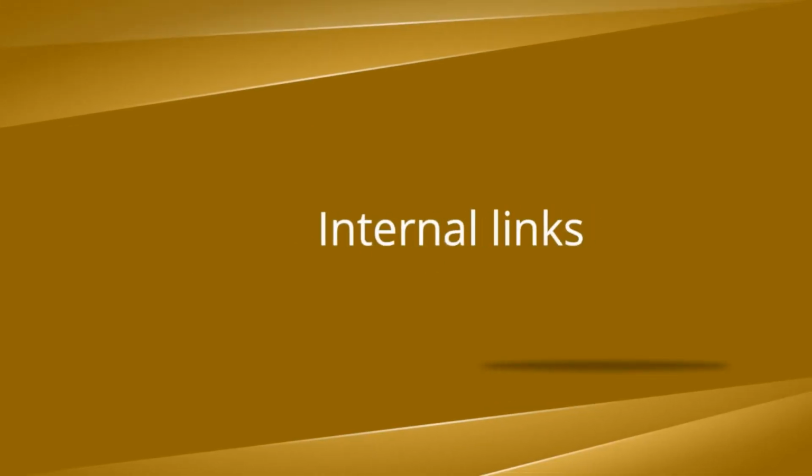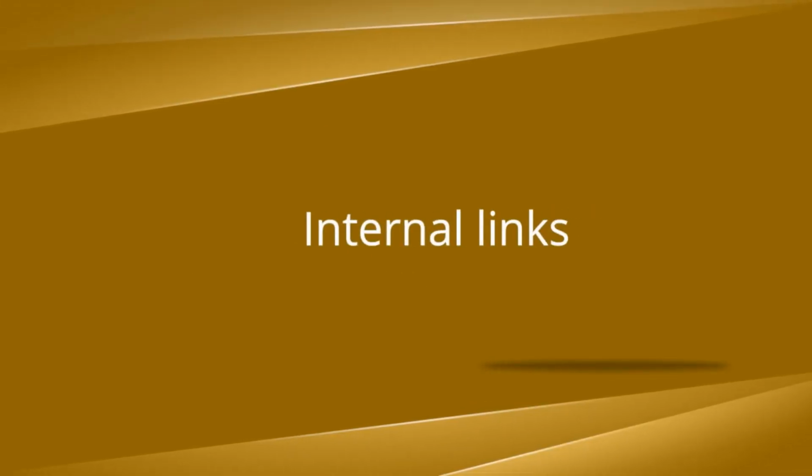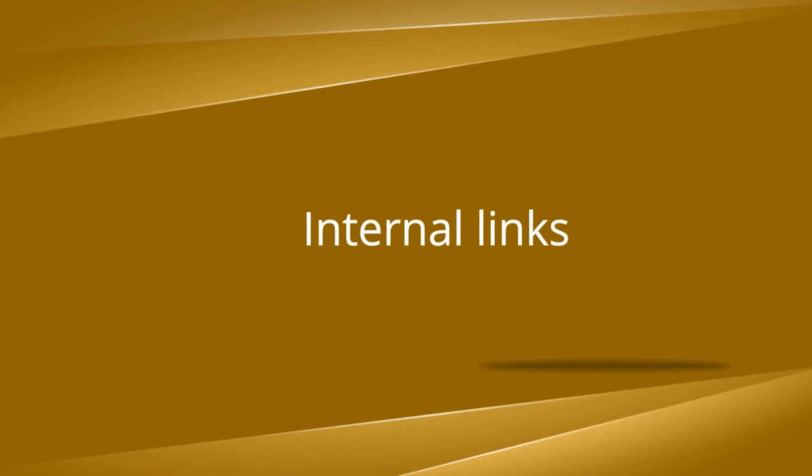Internal links. Links are key to drive traffic around your site. They are a necessity when building a beautiful web experience for your guests to help them navigate around your website more seamlessly.